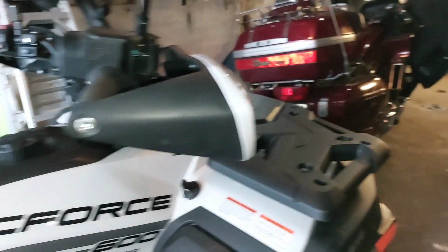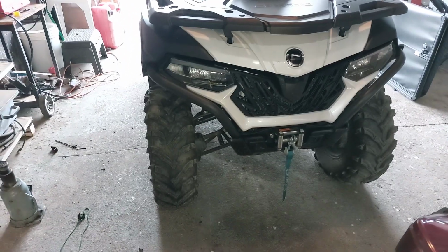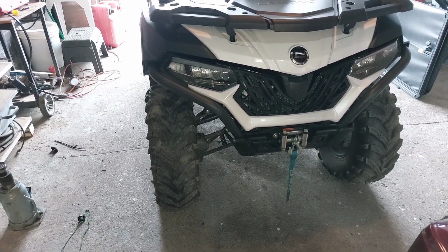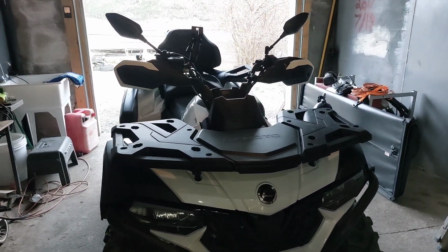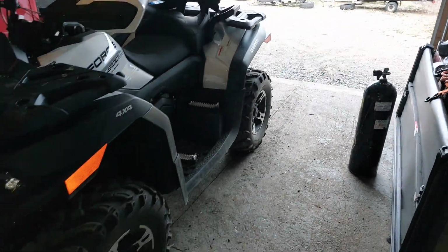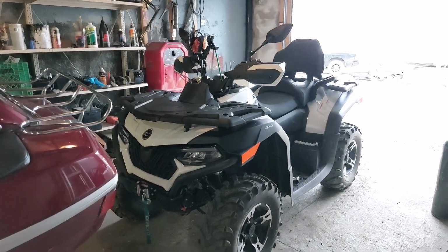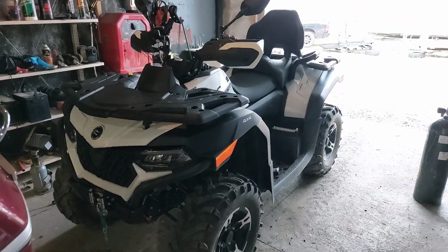So for you guys out there that are hesitant on buying this bike, I haven't had it very long, close to 150 kilometers on it, but I'm telling you, it's an amazing bike for what you get for the money. Standard accessories come with it. And I love it, and people are talking about how nice it looks. It's one of the nicest looking quads you can see on a showroom floor.